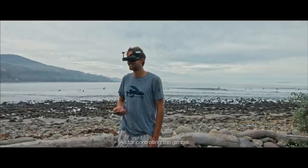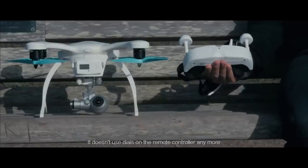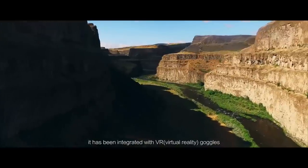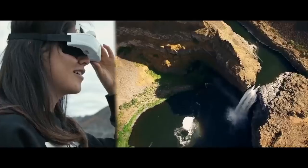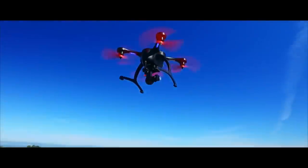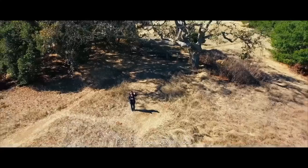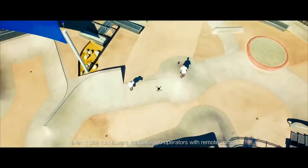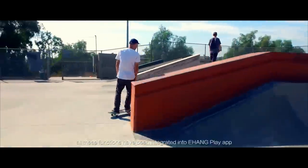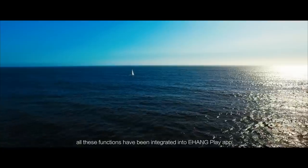As for controlling the gimbal, it doesn't use dials on the remote controller anymore. It has been integrated with VR goggles. Looking up and down, what you see is what you get. From takeoff to waypoint, from orbit mode to selfie mode, even those maneuvers that take two operators with remote control, all these functions have been integrated into the eHan Play app.